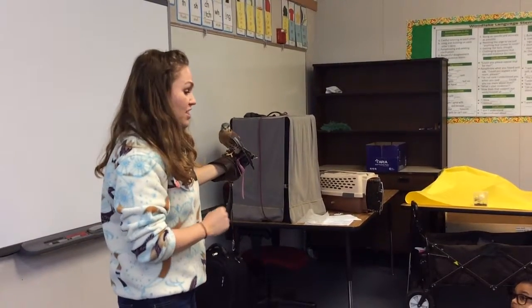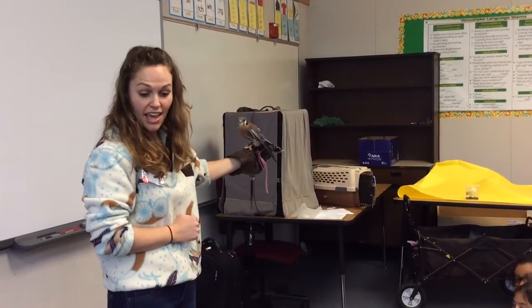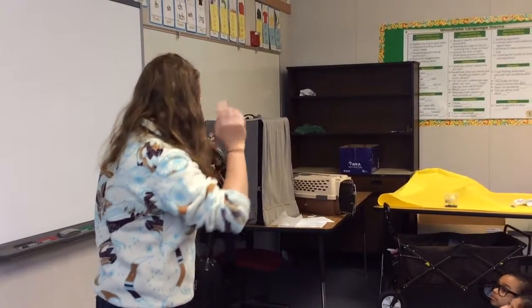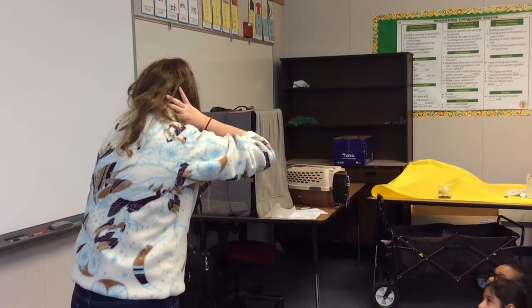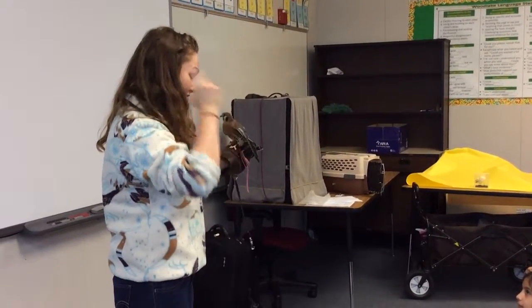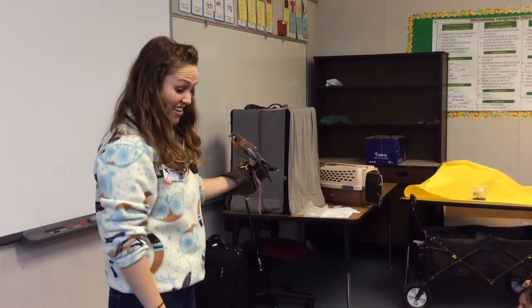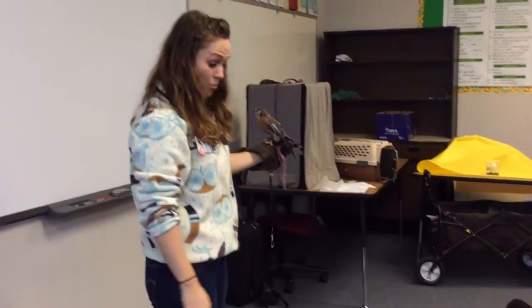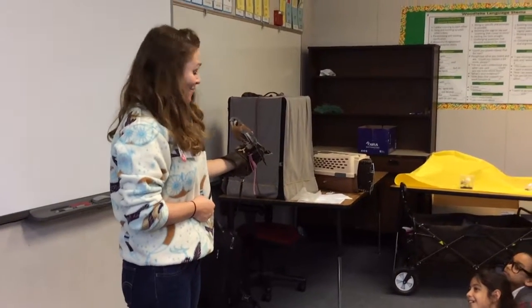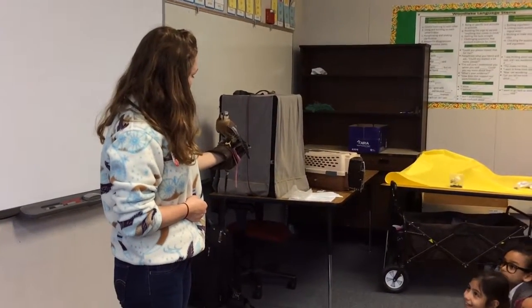Falcons do something to kill their prey in the air if they're not doing the punching thing. They have that extra tooth, and that tooth fits on the neck of their prey, and when they bite down, it breaks their prey's neck. So that's a pretty advanced little beak, right? He can break little birds' necks like that. So he's got that amazing beak.